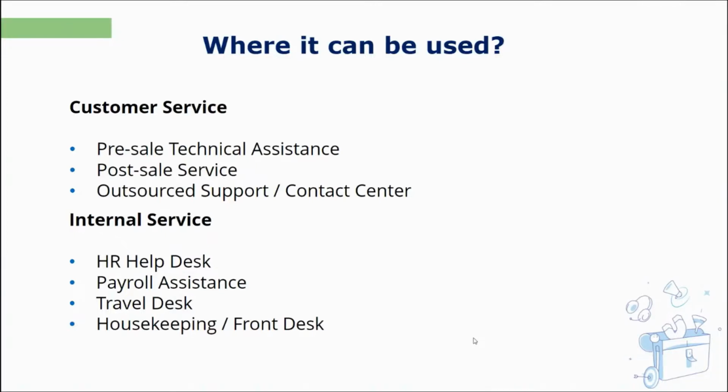And it can be used as an internal service, where it will be suited for the internal communication within an organization. Suppose we have an HR help desk platform on Zoho Desk, you will be having multiple queries related to the onboarding process and other things with the HR team. All these back and forth emails can be avoided, and Zoho Desk will be the best suit for the HR help desk platform. And as you know, it can be used for payroll assistance as well. And if you have the travel desk or the front desk housekeeping team, there also Zoho Desk can be used.